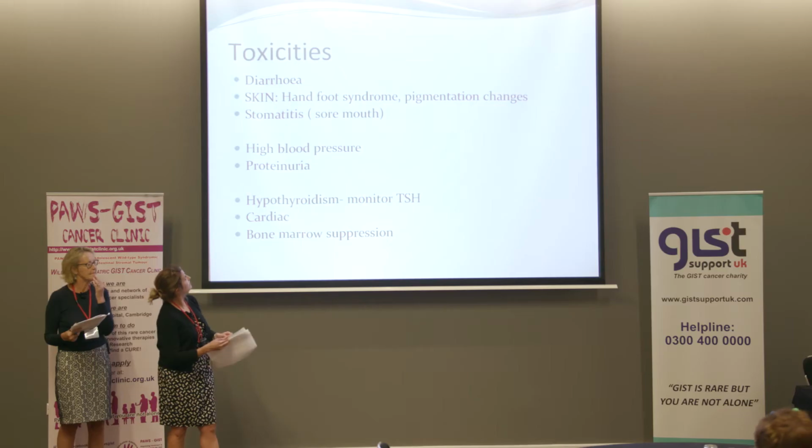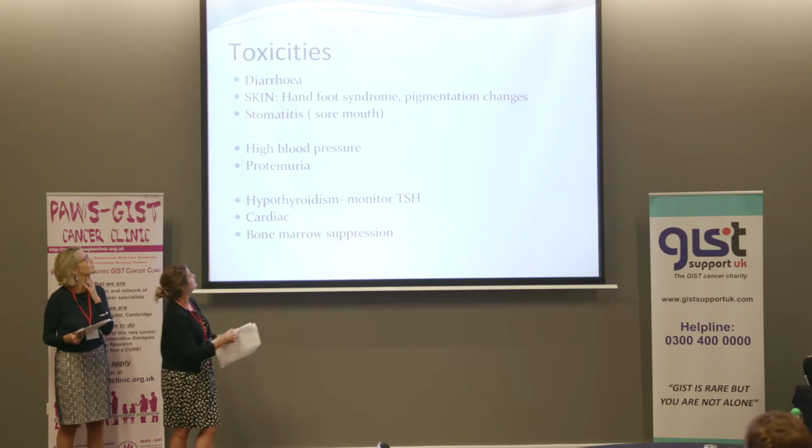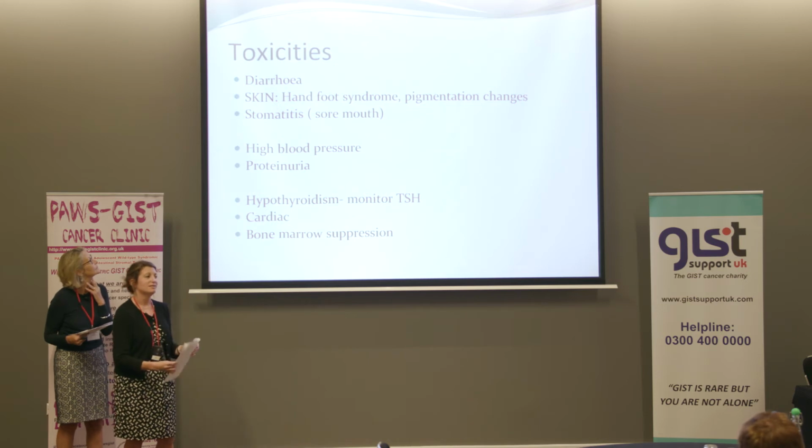So I have a number of patients on sunitinib who are certainly not on this particular dosing regime. We've sort of modified it to suit them. I'm sure that you'll find that your oncologist would do that. So just in terms of the side effects of sunitinib, you can see up here there's quite a long list.